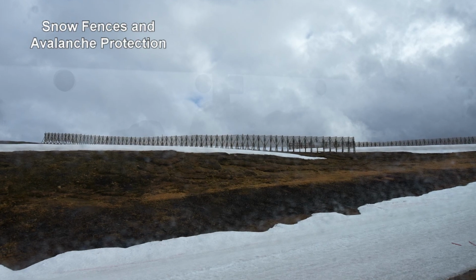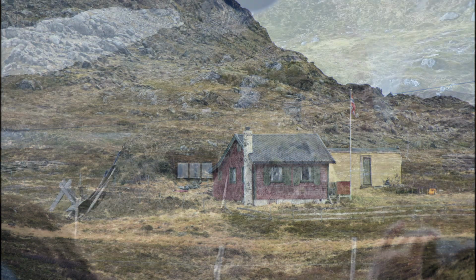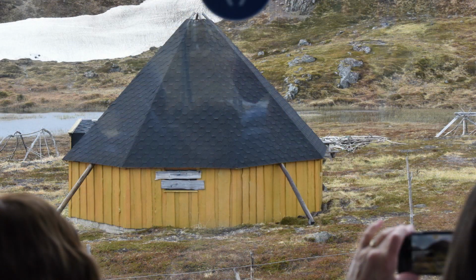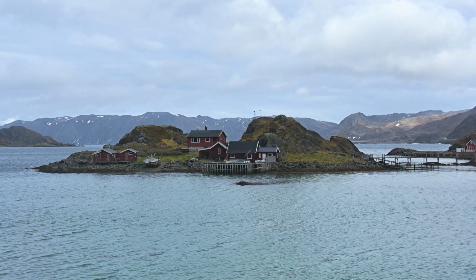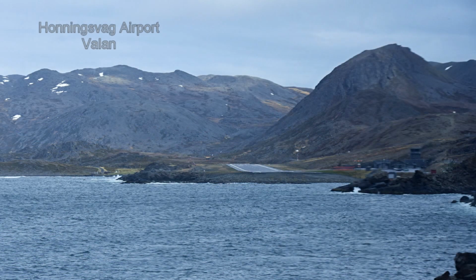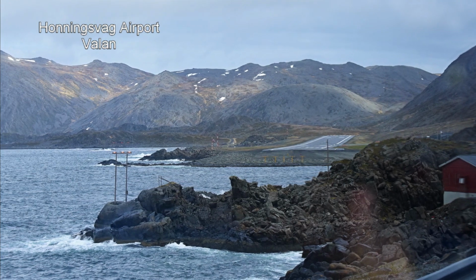Snow fences and avalanche protection. Now in view is the runway of the Honningsvag airport, located in Vallen, 2.5 miles north of the town.